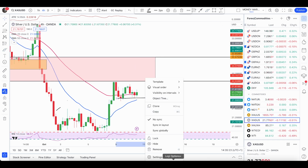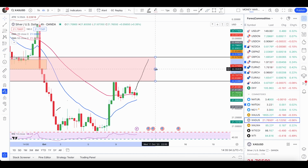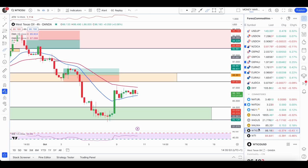For now, I'm not taking any entries for silver till I get a good condition to enter my buy or sell trade. Buy will be above this high with a pullback, and sell will be within this zone, which I've already mentioned in my yesterday's video right here. Otherwise, after this flag pattern, we can also get a breakout of this flag pattern soon. Once we have a breakout close above this pattern, we also have a signal, and then price will give us a good push up.